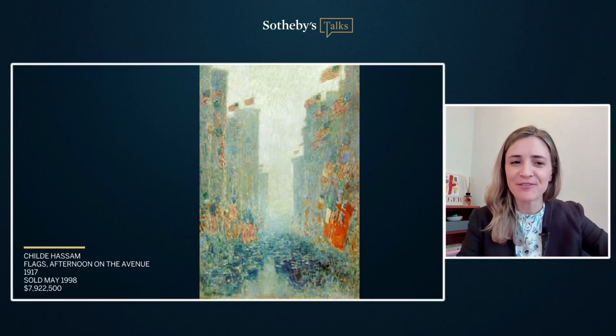The estimate that we have recommended for Flags on 57th Street, Winter 1918 is $12 to $18 million. So it's the highest estimate ever placed on a work by Childe Hassam at auction. And it really reflects the importance of the picture and its real quality.